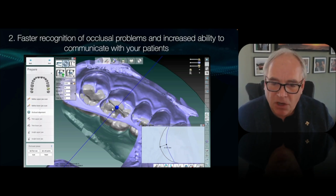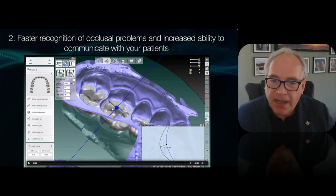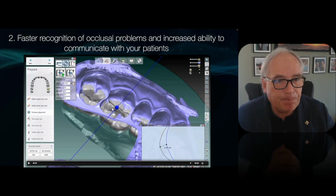And again, if you're trying to go down the road of more comprehensive care, looking at occlusion and planning for proper occlusal management means we have to use instrumentation. And there's just no way I could ever go back to the analog world, because this has saved me so much time, and it allows me to see things far more predictably, far more efficiently, and I believe more accurately.